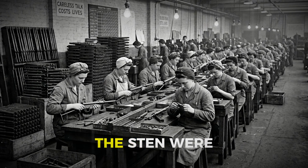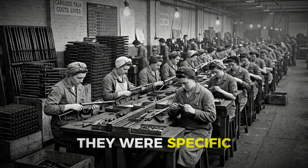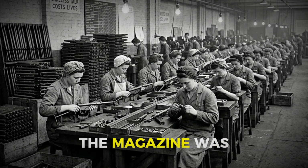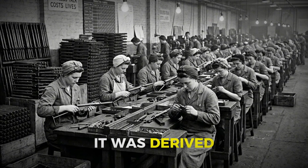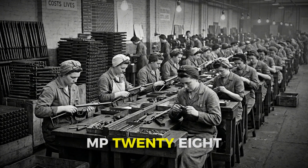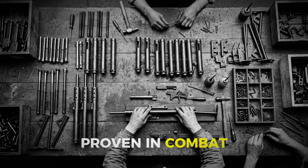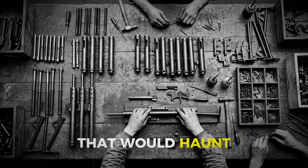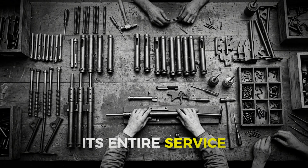The complaints about the Sten were not petty. They were specific, documented, and sometimes fatal. The magazine was the first problem. It was derived from the German MP 28, proven in combat, simple to produce. But the British copy introduced a flaw that would haunt the weapon for its entire service life.